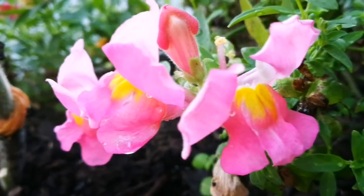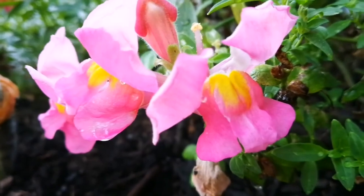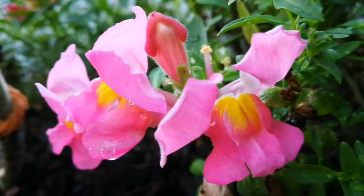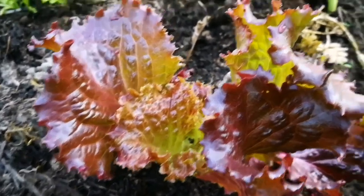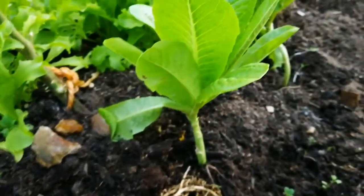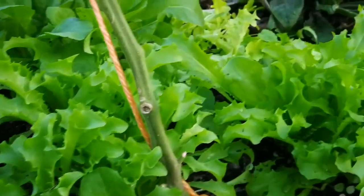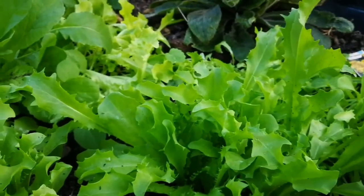Some monkey flowers. I used to call them monkey flowers from childhood. Don't know what the name is, but these are monkey flowers for me. Beautiful red lettuces beside the cos lettuce. Plenty of endive from seed. I have to transplant them.